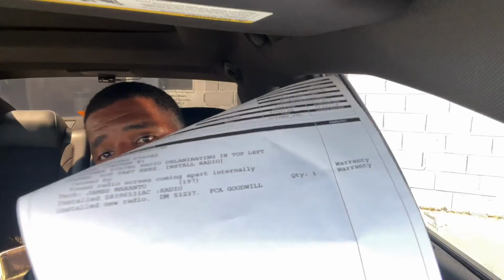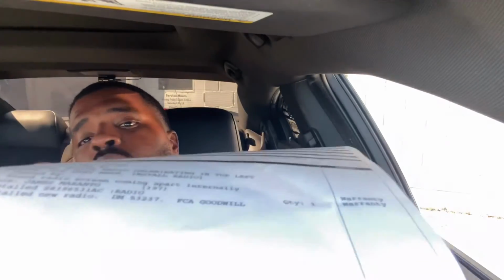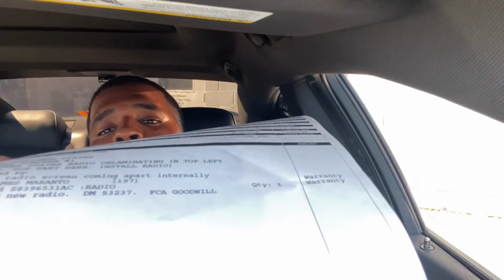My car was out of the 3-year, 36,000 mile warranty. So I'm over 36,000 miles, and it went down as a Goodwill, FCA Goodwill warranty. That's what it says on the piece of paper right here. FCA Goodwill warranty. So, also, let me show you one more time.